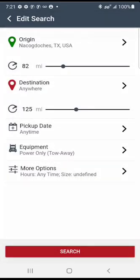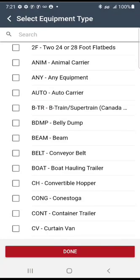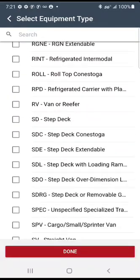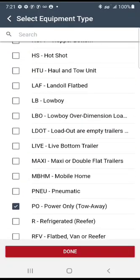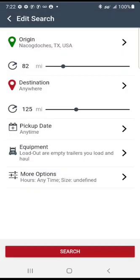Oh, let me show you here too. On the Truckstop app, they've got more options than the dashboard. As you can see, they've got quite a few options, and one of the options that they have is right here. I'll put it right at the top so you can see it. LDOT, loadout trailers. So, instead of trying to parse through all these power only loads to find your loadout trailer, it's got its own special category.